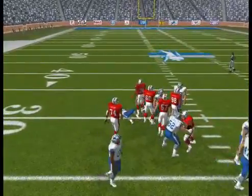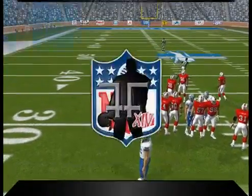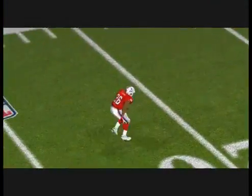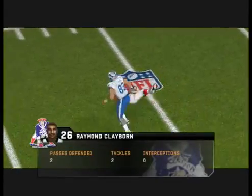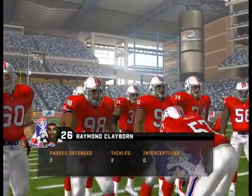Number 56 comes up to make the play at the 30-yard line. This is a great block. Watch here. He just barrels into the defender, taking him right off the turf. Now that is a textbook block right there.